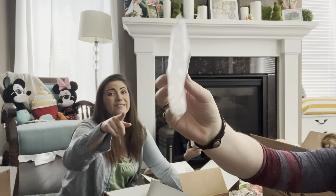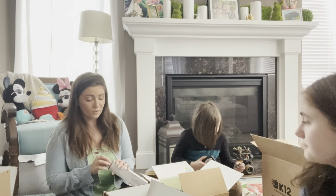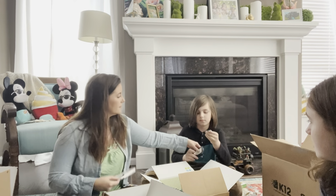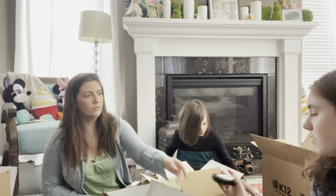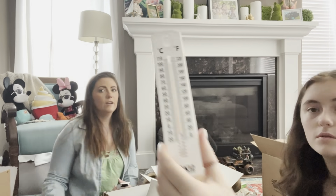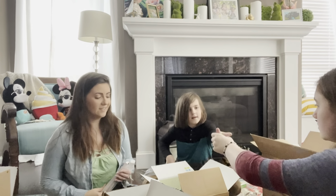Squirty tubes. Those come in handy for art, like watercolors and things like that. Those are actually really, really good. And those are batteries for the scale. You did get one of those? I did. Yeah. I just never used it. We have had 700 of those.